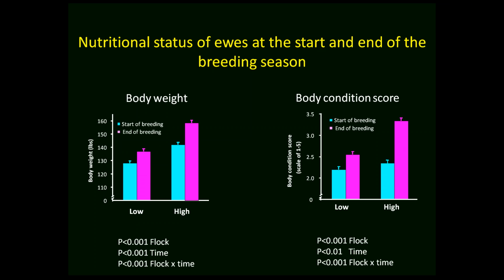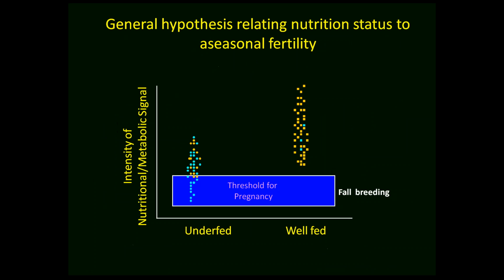At the end of the breeding season, shown here in the pink bars, you can see a pretty big difference. Both flocks gained weight, okay, but their incremental increase was greater in the high fertility flock. So these animals simply were better fed. It's as simple as that. And there were significant differences in an interaction between flock and time, and same with body condition score. These animals improved to almost a condition score of 3.5 at the end of the breeding season. If you don't believe condition scores and think they're somewhat subjective, just take a look at the weights and they tell the same story. So there's a big change in plane of nutrition.